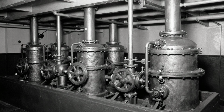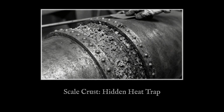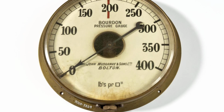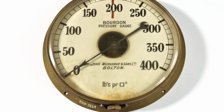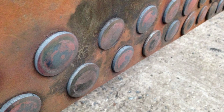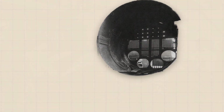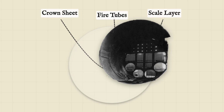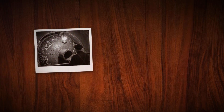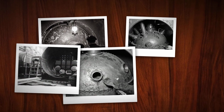Inside the boilers, another hazard built up: scale. Minerals and debris in the feed water settled onto the hottest steel, forming a stubborn crust. Even a thin layer forced the metal beneath to run far hotter than intended, sometimes hundreds of degrees above safe limits. The steel softened, bulged, and lost its resilience. Crews tried to flush out the sediment, but scale clung to the hardest to reach spots, crown sheets, and fire tubes where the flames burned hottest. Over time, these hidden layers of scale quietly undermined the boiler's integrity.